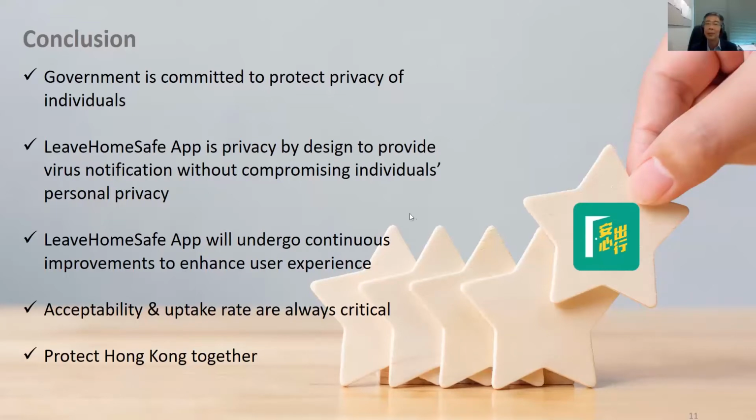So I would like to appeal to all participants of this panel, as well as the audience, to download the Leave Home Safe app and help protect Hong Kong together. Thank you.